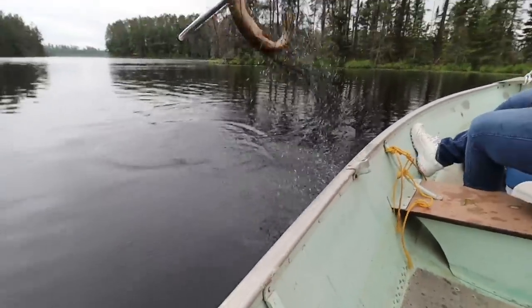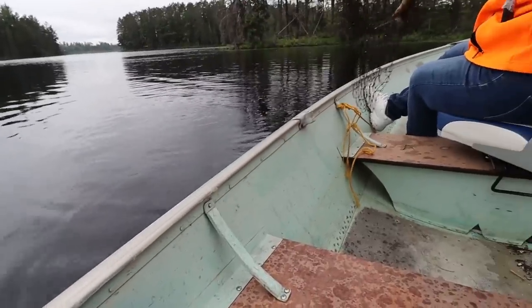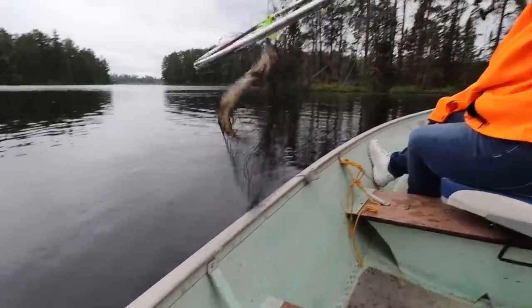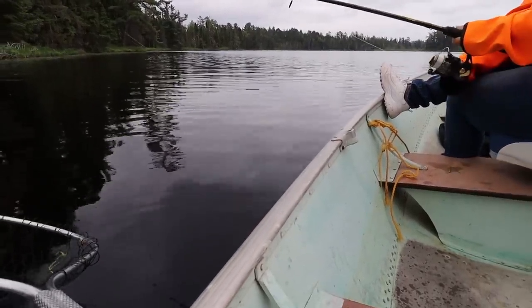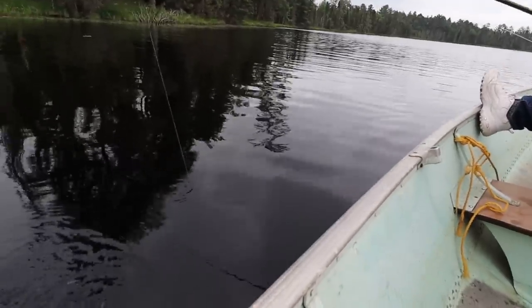I couldn't even get the lens cleared off the water. Well, that one, look at that. Looks like it got bit on the side. See that on your side? Does it have any more fight than the other one, or is it the little one pulling? Your drag isn't set, is it? This one's got a little weight to it, I think.